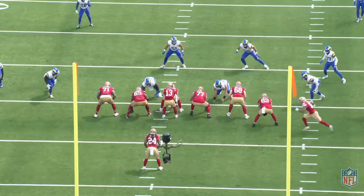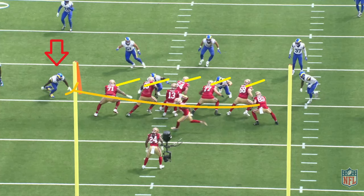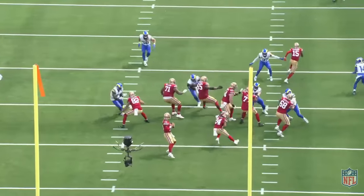To help sell the run fake, the entire offensive line moves to their right, including the left tackle, Trent Williams. So who then is going to block the defensive end, Byron Young? Well, it's a difficult assignment, and here it goes to Eric Schaubert, who comes all the way across and throws a key block, giving Brock Purdy time to throw this football.